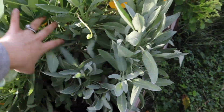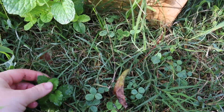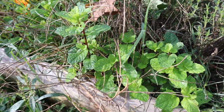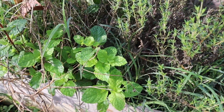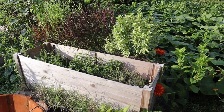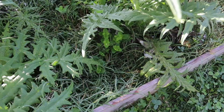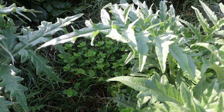This herb bed is still my favorite part of the garden. It's just so alive. Also, look at this mint growing down here in the ground. When they say mint spreads, this is what they mean. This is not in the bed. That is not where it's supposed to be. That is where it's supposed to be. Guys, this is mint. Oh my gosh.